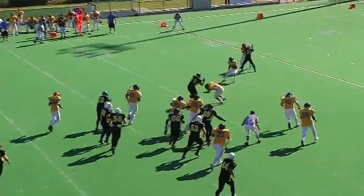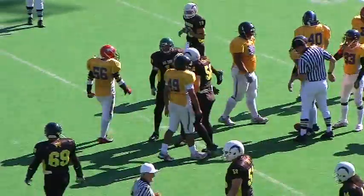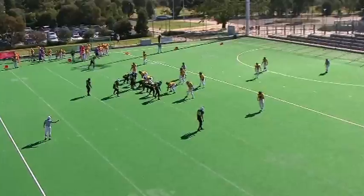Back and run over the right hand side. Gain of 10 on the play. Short.